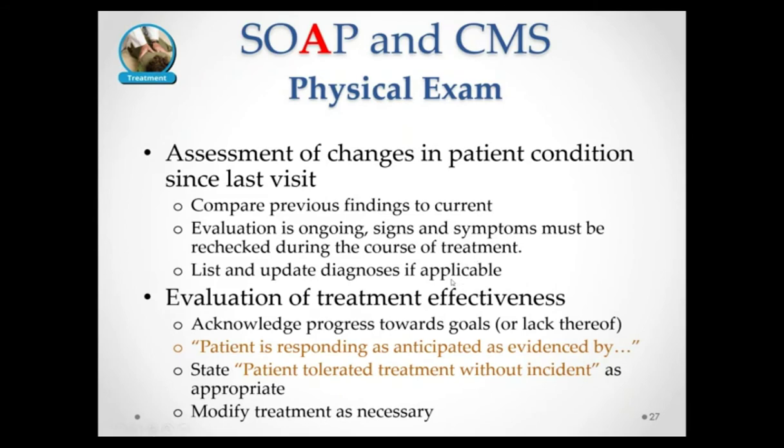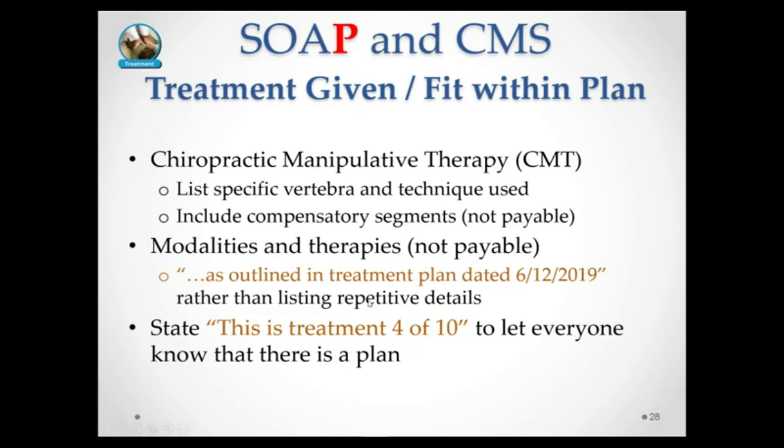Okay. And then the final requirement from Medicare is they want you to outline what treatment was given and how it fits within the plan. So this is where you could say, well, we did this chiropractic manipulative therapy, and here are the vertebrae and the technique I used. And by the way, we also adjusted L4, even though we don't expect to get paid to treat L4. That's just a compensatory segment. I'm a full spine adjuster, and I feel like if I don't address the lumbars, then the neck won't resolve. But I recognize that it doesn't meet the requirements for medical necessity. But I still want my records to reflect everything that happened.